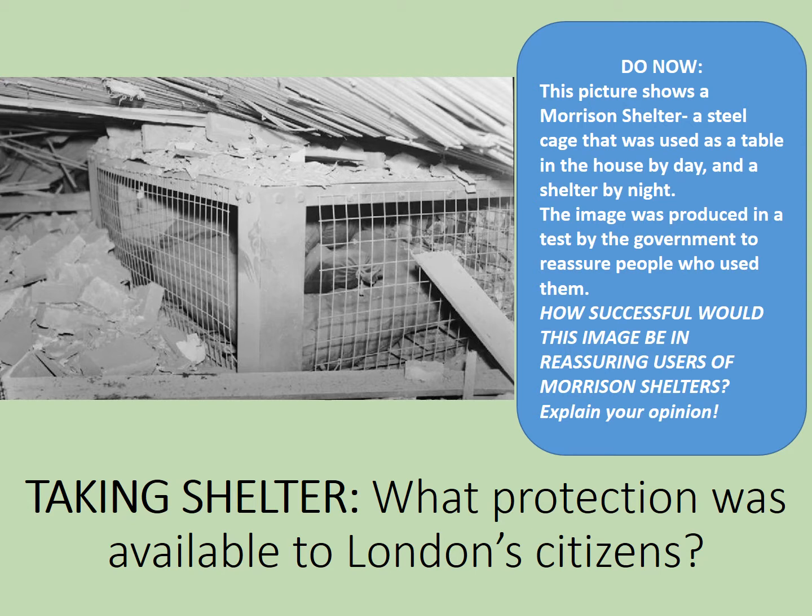Also, imagine how terrifying it would have been being trapped inside a building inside this steel cage. Nevertheless, the Morrison shelter was a reasonably popular type of shelter, but not one of the more famous types. Let's consider some of the other precautions that were taken in relation to the Blitz.